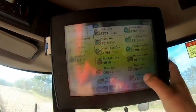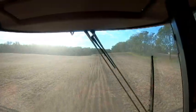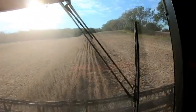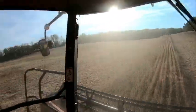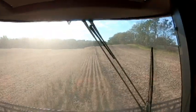We're averaging a 63 average for this little field back here, so I'm real happy with that. Some of the best beans we've probably grown on this gravelly ground. So we're getting ready to go to the farm right through the fence row that way.